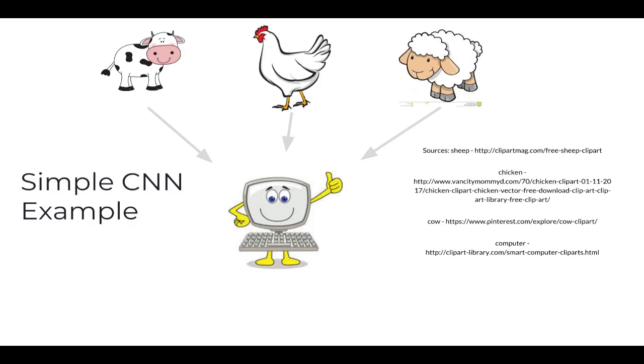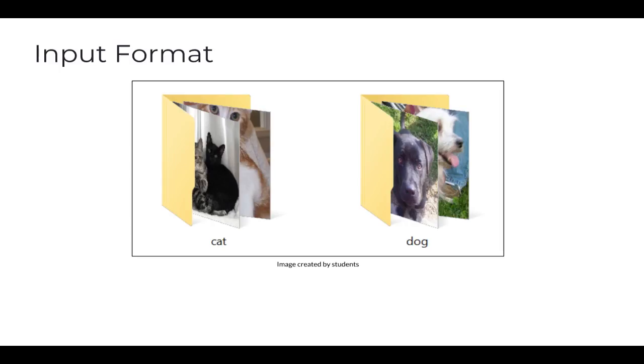So this is essentially a brief example of how the CNN works. You feed it a bunch of different image files and you tell it what each one is, and then eventually it'll be able to correlate, based on anomaly detection and different edge detection, what correlates to contraband, or in this case, a cow, a chicken, or a sheep. It'll be able to correlate different features with whatever classifiers you want. In our case, we used contraband and not.